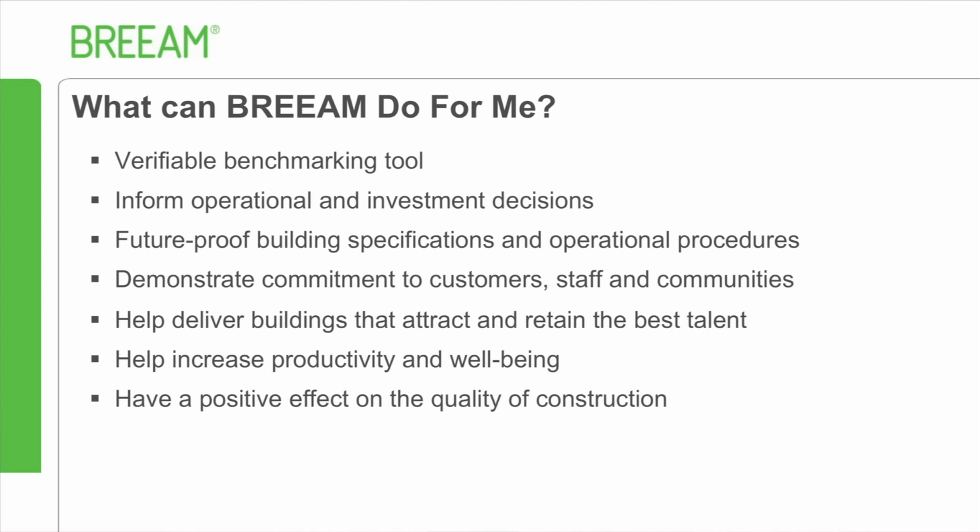In terms of employees, good quality, low-impact buildings can help attract and retain the best talent, which in turn helps foster collaboration and innovation and increase productivity and well-being.